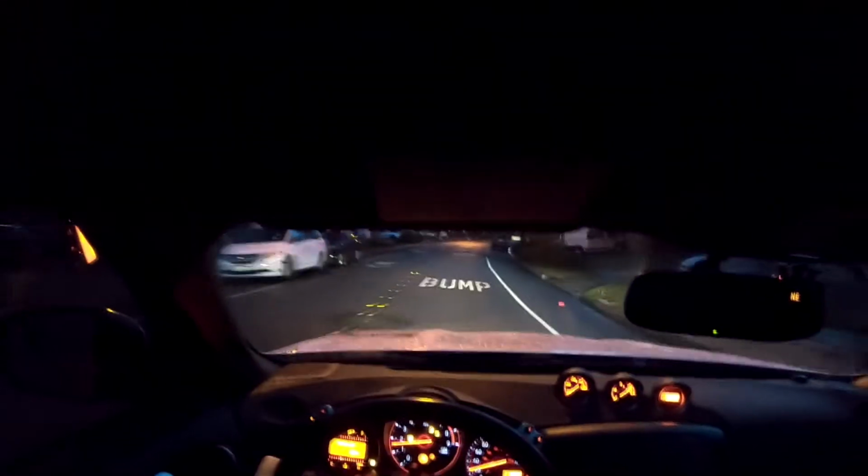So this car has Z1 headers, Fast Intentions test pipes, and a MagnaFlow catback on it right now for the exhaust setup. Then on the intake side, we have a Stillen Gen 3 intake, the long tube intake setup. This is working fairly well as it is right now.